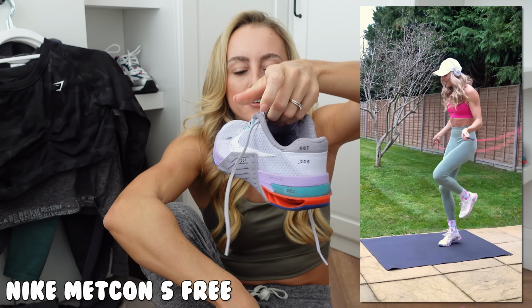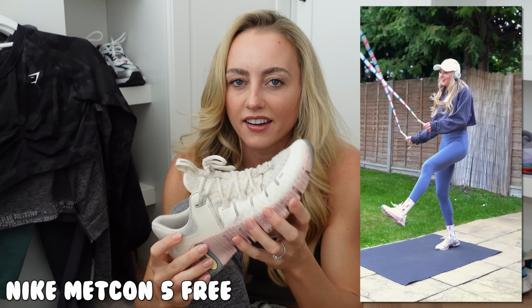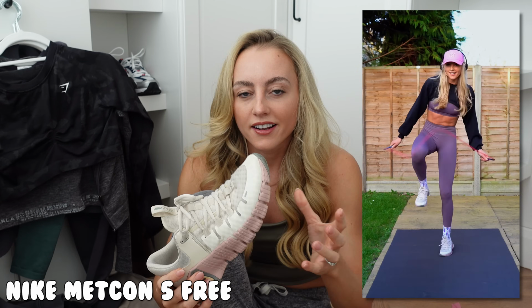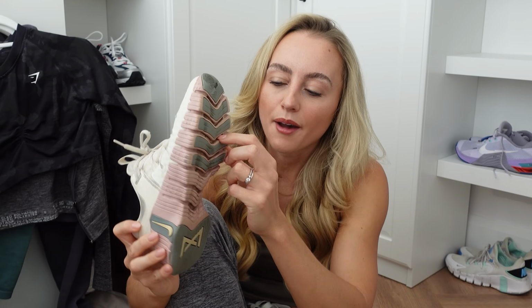Typically Metcons are made for weightlifting, and they're very hard. These are a combination of being quite hard, so you can actually wear these in the gym. They're not as good as those for weightlifting. They are basically a bit like that, but they're flexible as well. So it's somewhere in between. So you get that support and that sturdiness, it's a sturdy shoe. Also, they are flexible, whereas these aren't very flexible. So you can move in them. So I've started to really like these. The only thing is this gap here is big enough to fit my rope in.